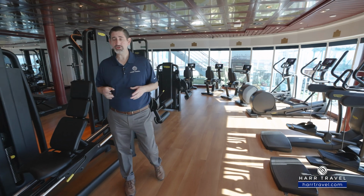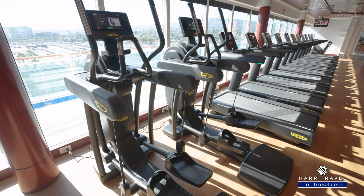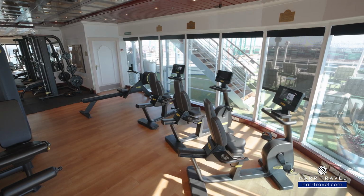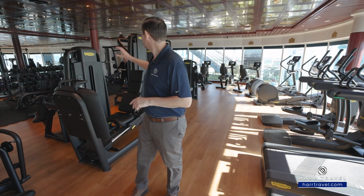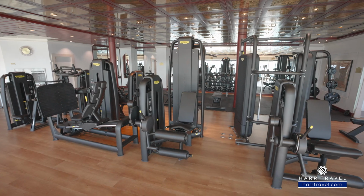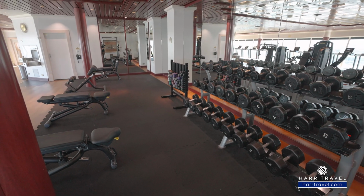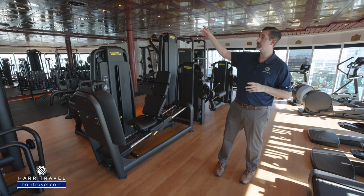Now you'll find a full gym here on board with equipment from Techno Gym. It's all brand new. You've got a ton of cardio along the wall here. You can check out those amazing views and of course use the treadmills, the ellipticals, several different styles of bikes on the far side. You're gonna have a rowing machine. You also have your free weights here. So you've got the Smith machine, all the different circuit machines that wrap around. And then you're gonna find all of the free weights and benches on the far side as well. You can take advantage of that comprehensive fitness routine. You can also complement it with the aerobic studio.